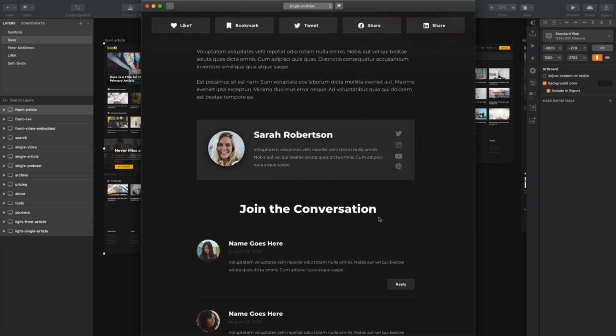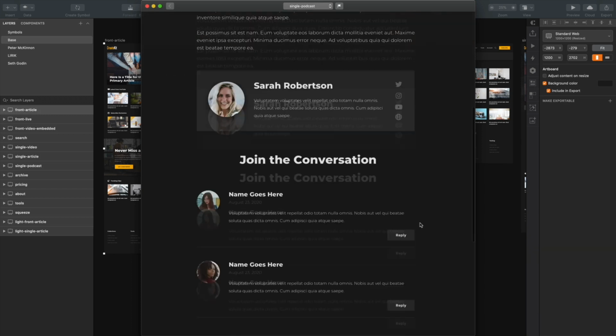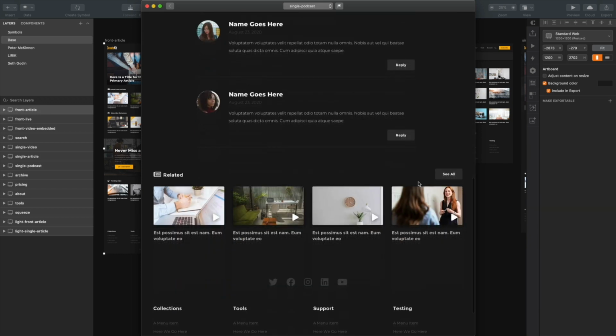And then again, we're going to have this author bio. Now the great thing about this author bio is I'm going to be working this in such a way that you'll be able to have as many authors as you want. So it can just be you, or you could have a bunch of guest authors, or even a team of writers, whatever you want to do, you'll be able to have that showcased at the bottom optionally.